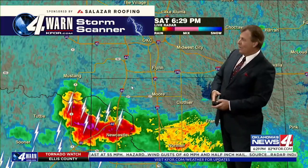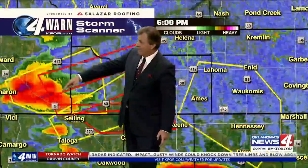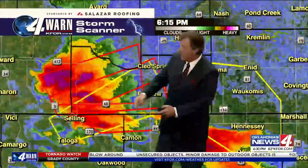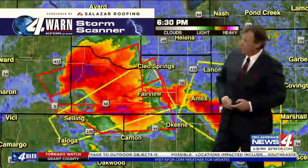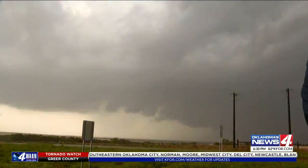Let's go back over to Max 1. And we're going to go from the metro back up to this giant supercell up here with a big, deep mesocyclone on it and another big, deep mesocyclone east of Sealing to the just west now of Canton Lake. And Aaron Brackett is now very close to that, moving into Blaine County. So we've got the chopper up here as well. Let's go back over to Corey Inman with an update on that.